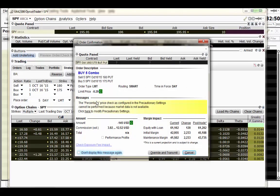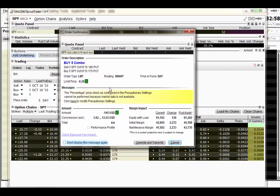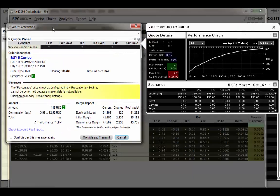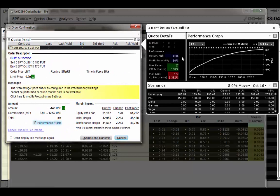Now look what happens here. It's telling you what you're doing here in the combo, okay? But there's a little button here I want to draw to your attention. It's saying performance profile, and I'm going to bring this in and show you what it means. It's actually telling you your probabilities of success here. It's saying here your probability of success is 96%.